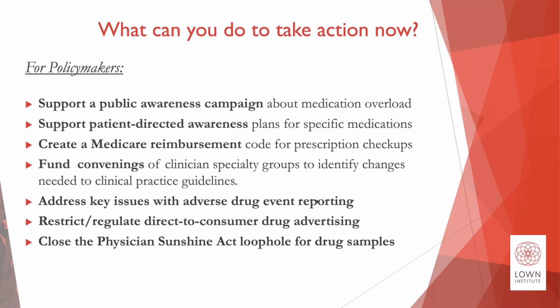For example, a trial conducted in Canada called the Empower trial, which simply mailed brochures to patients who were on benzodiazepines, found a significant, almost 50% reduction in the rate of patients taking benzodiazepines after they had gotten this brochure and they had gone and talked to their clinician about it. The rate of deprescribing went up when the physician also got information. So there needs to be education and awareness campaigns on both sides of the stethoscope. There also needs to be a Medicare reimbursement code for this kind of work. Doing a prescription checkup can be a lengthy process for a patient on multiple medications, and there may be ways to adapt things like the wellness visit to a prescription checkup to be able to pay for it. Next slide, please.